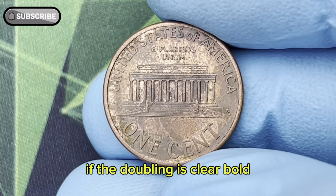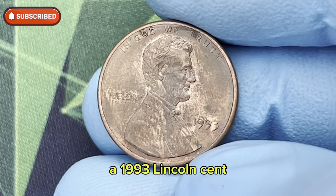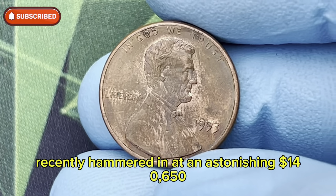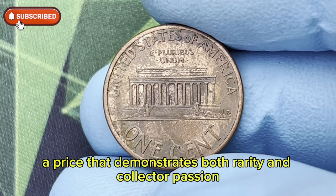If the doubling is clear, bold, and well-preserved, collectors go after these coins aggressively. A 1993 Lincoln cent with a dramatic double die error in near-mint condition recently hammered in at an astonishing $140,650, a price that demonstrates both rarity and collector passion.